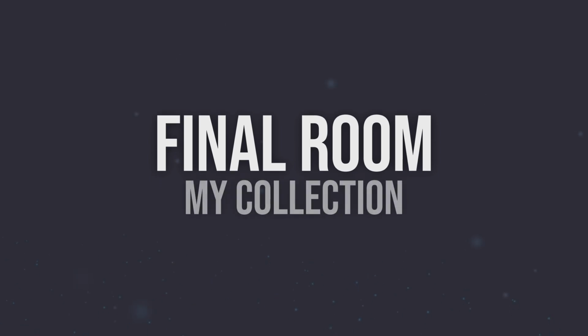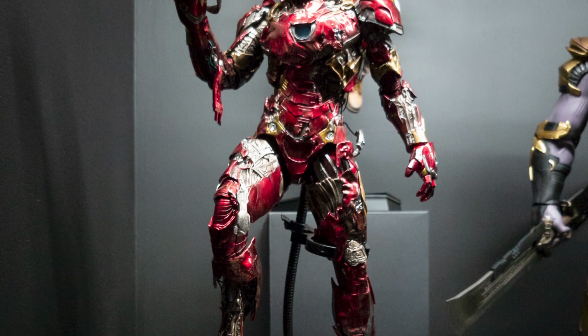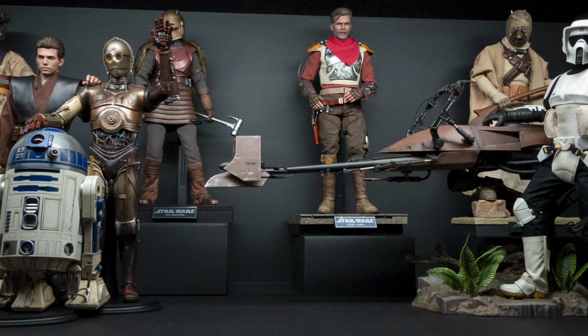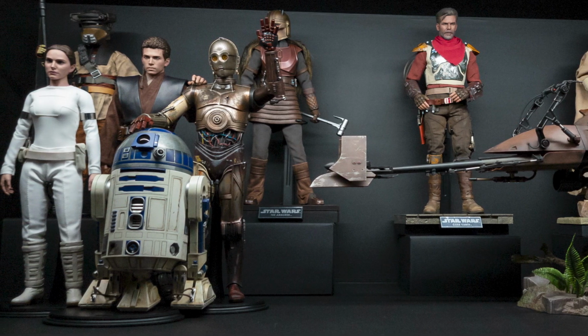I want to showcase a few of the shelves in the collection. I made a custom display base for this zombie Iron Man figure, which I feel is a very underrated figure. I love this one. This is one of my mini Star Wars shelves. The figures are kind of random, but I think it all goes together. And I love on the left my Clone Wars family display.